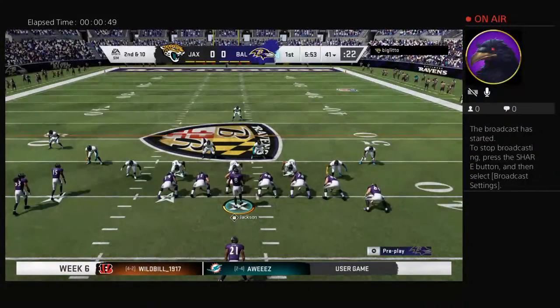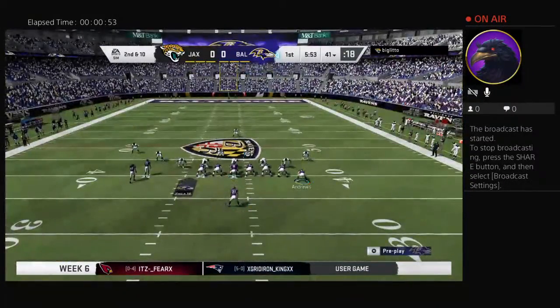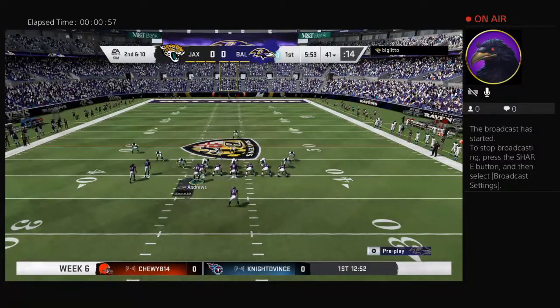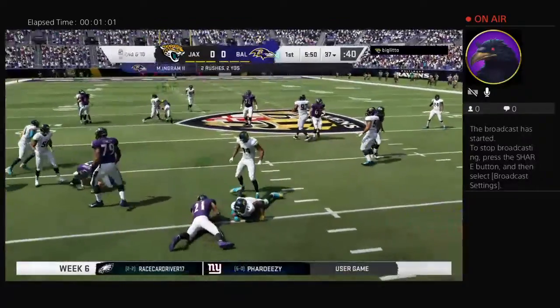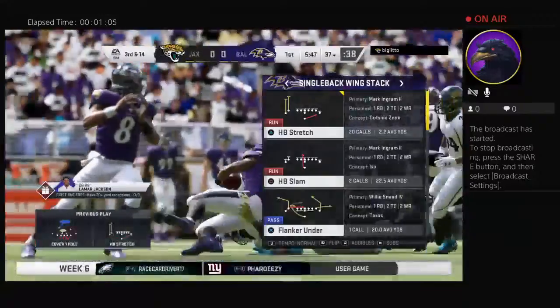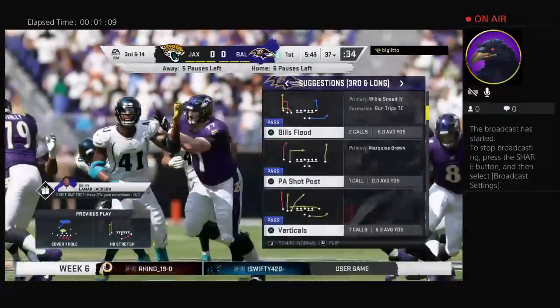Here now is 2nd and 10, again from the 41. Tight dog. Go back. We got motion. Back up. They run. It's Mark Ingram. And he is going to be stopped cold behind the line of scrimmage. Chalk that up as a 4-yard loss. And now it's 3rd down.